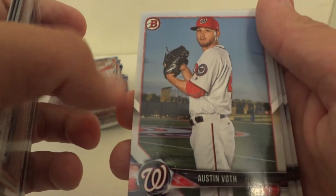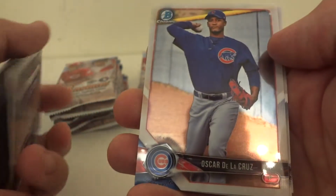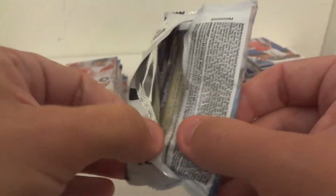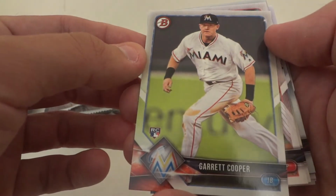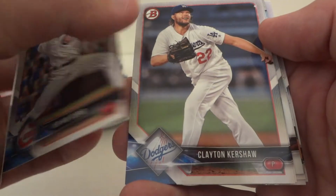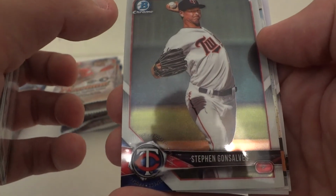So next up we have Austin Voth, another Nat. Probably won't be able to get that signed because he'll be in AAA. Oscar De La Cruz and Kristen Stewart are the two chromes. Maybe I'll get lucky and be able to pull another autograph, who knows. We'll have to wait and see. Next up, we have Garrett Cooper. Jinho Singh, was able to get him this year in spring training. Had a lot of cards of him. He only signed two. I mean, can't really complain. He actually signed, so, you know, can't be too greedy.